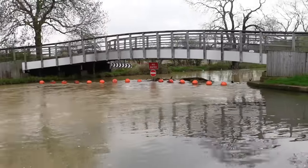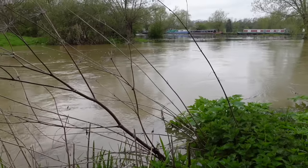At least the weather's changed. Yeah, it's nice now. And the flood alerts have stopped. So we noticed that it was reboarded when we were here before, which means we couldn't go anywhere. It was dangerous to do so. Now that's been taken off.